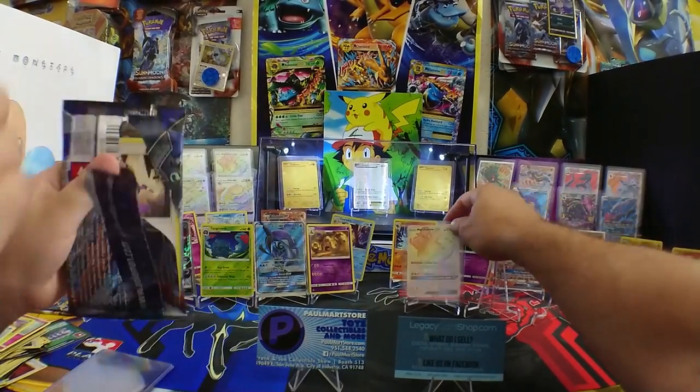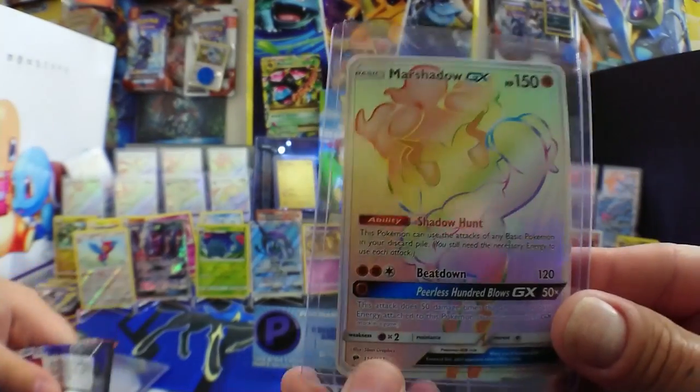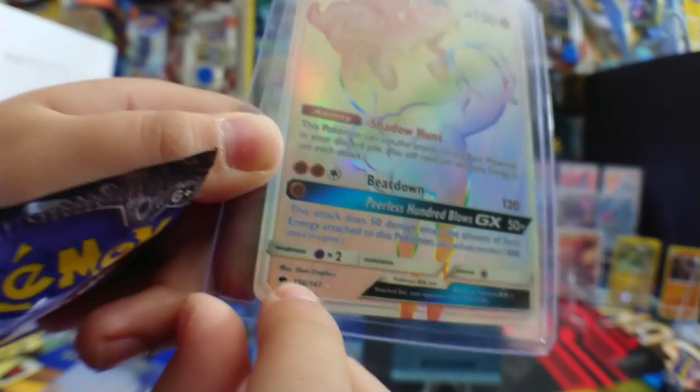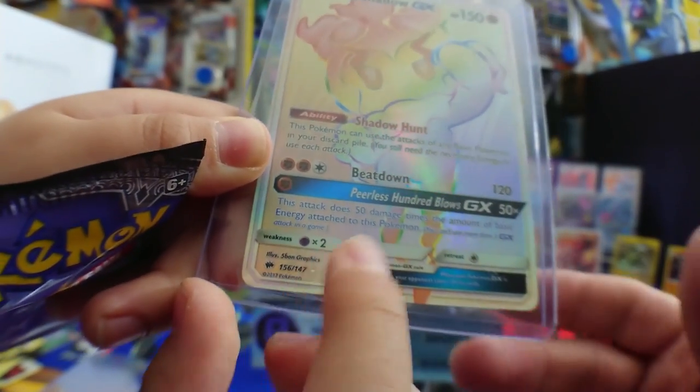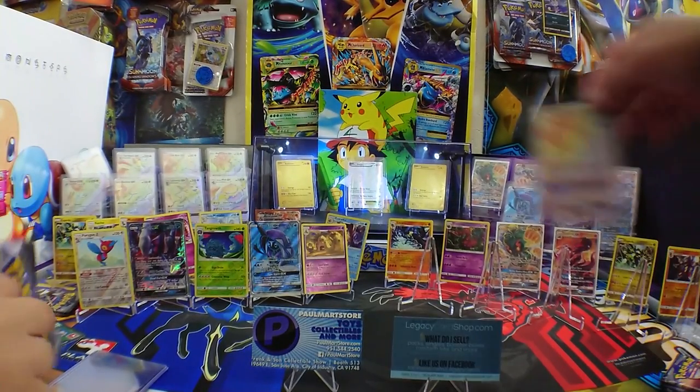Wait, let's go back to this one. Which one is this one again? That one's a hyper rare. Because, people, if you see the number down here, if this number is higher than that number, that means it's a secret rare. It's a secret. Shh, don't tell anybody.